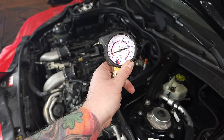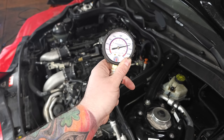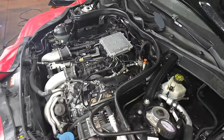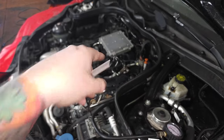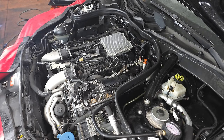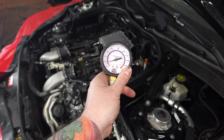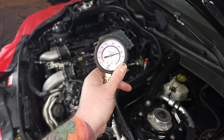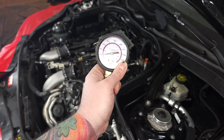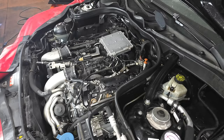Cylinder 7, send it. 220. Cylinder 7 is where it's at. If you're a perfectly running engine, you're hanging out with cylinder 7. Just so we know it ain't a fluke, let's do that bad boy one more time. That was good numbers. Oh yeah. Cylinder 7's party cylinder, 220. All right, here we go.